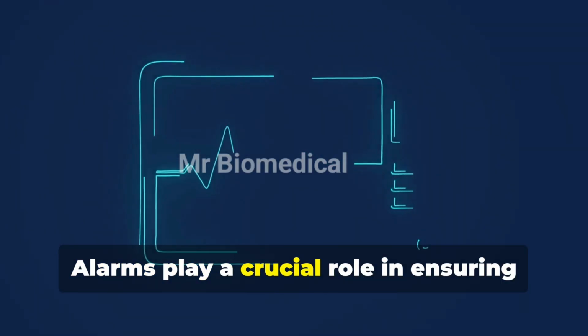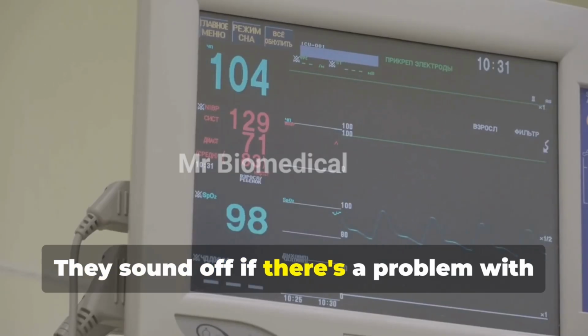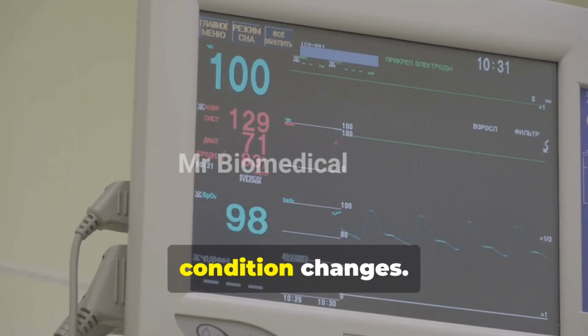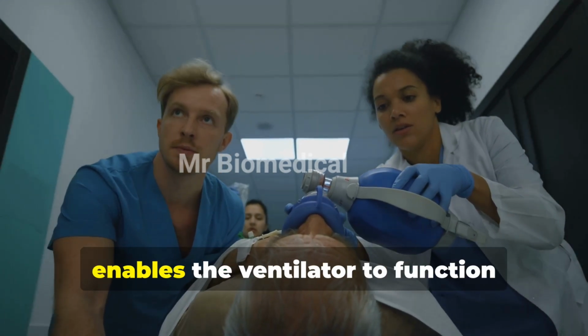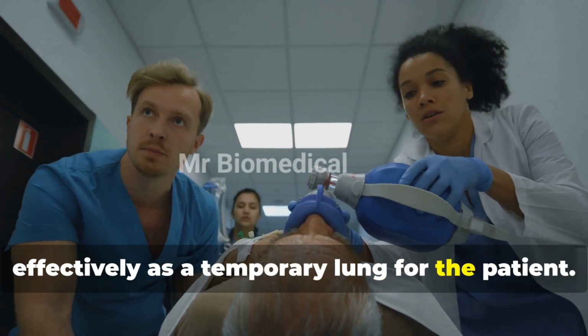Alarms play a crucial role in ensuring patient safety. They sound off if there's a problem with the ventilator itself, or if the patient's condition changes. This complex interplay of mechanisms enables the ventilator to function effectively as a temporary lung for the patient.